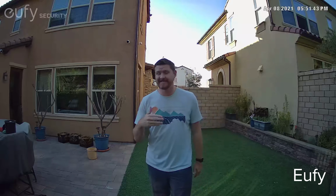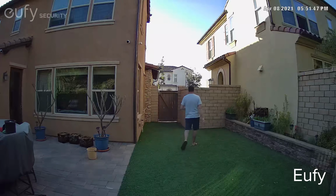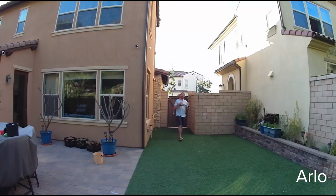All right, so now that I think about it, let's go ahead and get some demo shots of me actually going all the way back. I'll go about 20 feet. And we'll test out the mics too to see how well the mics work on each of these cameras right here. So here I am about 20 feet away. This is what all of the different cameras look like.